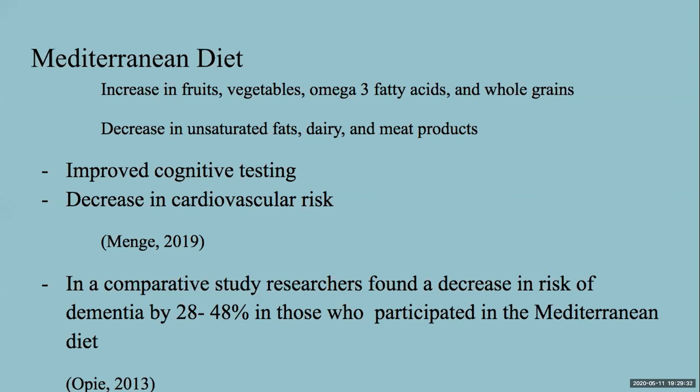The Mediterranean diet encourages an increase in fruits, vegetables, omega-3 fatty acids, and whole grains, and they decrease the amount of unsaturated fats, dairy, and meat products that they ingest. There are a lot of comparative studies when examining this, but overall, people saw an improvement in cognition testing and a decrease in cardiovascular risk. The comparative studies really did vary, though. People saw a decrease in risk from 28 to 48%.